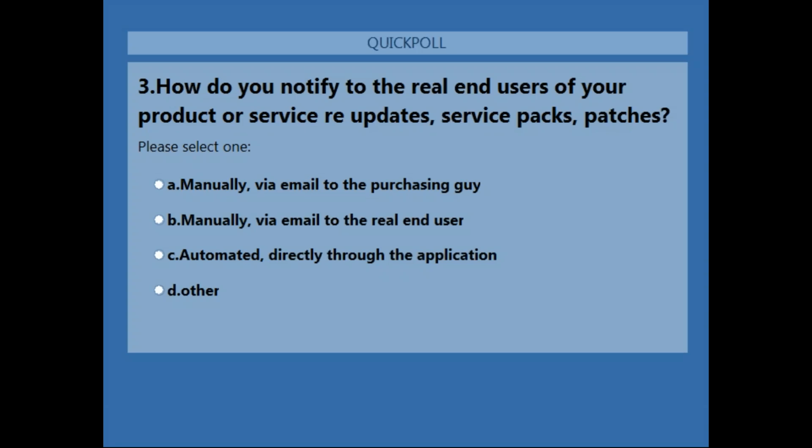So I'm just curious, how do you notify your customers of these weekly or quarterly updates you do, or the other frequency that you have? If you don't mind taking just a couple seconds. Yep, the poll is up and the responses are coming in, so you'll know as soon as it stops.